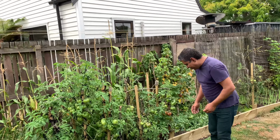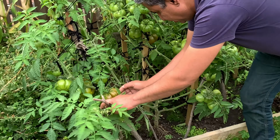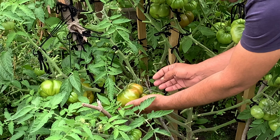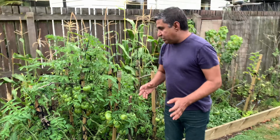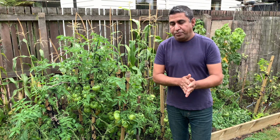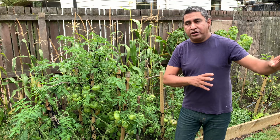So if you see, they have ripened really well. I mean, their color, look at that. Look at the size of this. This is absolutely beautiful. Look at the size of these tomatoes. I did an emergency pruning yesterday, so this is pretty much clear. So, talking about the Russian black Krim, that part is done.